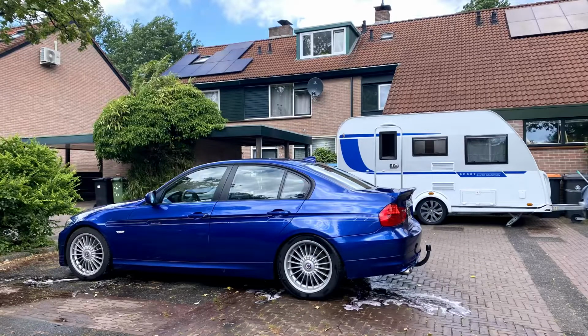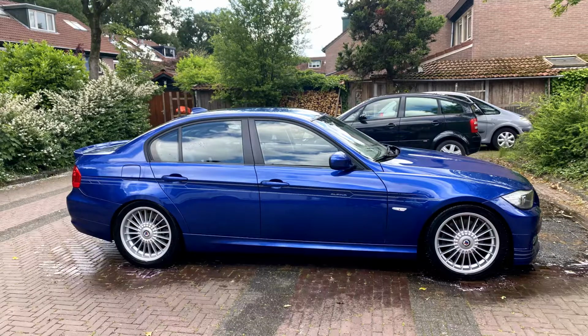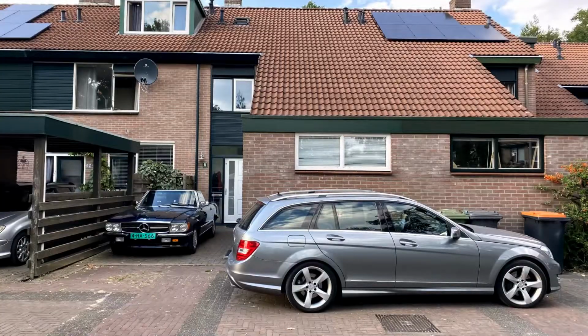I still have a BMW Alpina D3 based on the BMW 3 Series E90, a Mercedes-Benz W204 generation C350, and this car. So we have to clean up. I drove a lot of kilometers on the Alpina. It's by far the best and nicest car I've ever had, and I drove it because of that. I drove it 60,000 kilometers in a bit over a year.